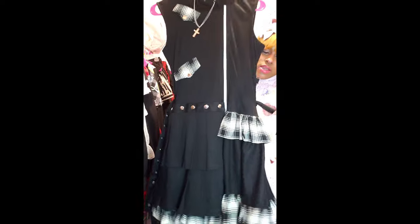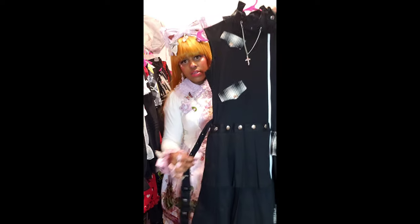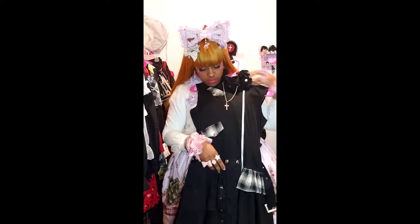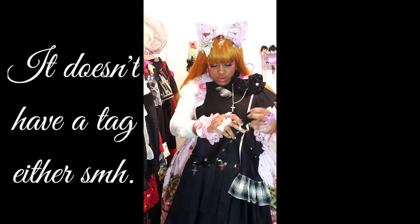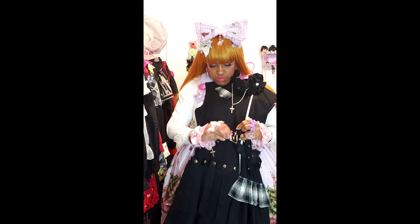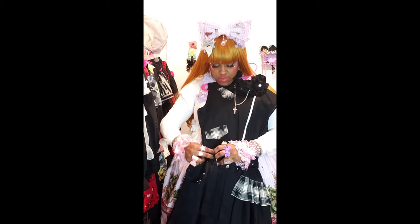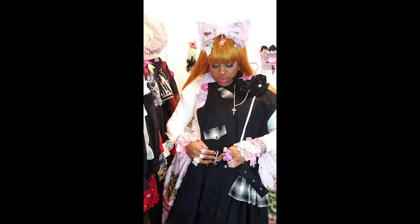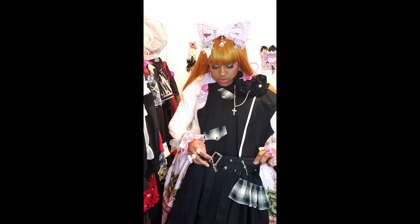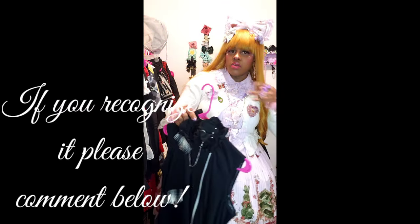Then I have this one off-brand Punk JSK. I got this secondhand on Lace Market. This comes from my other Bodyline piece, don't pay that any attention. I got this on Lace Market secondhand, and it didn't have a name. Sorry, I should have put this in before I did this, but it didn't have a name. The seller is just no name. She didn't remember where it came from or anything, but I keep getting these hangers caught in my hair.